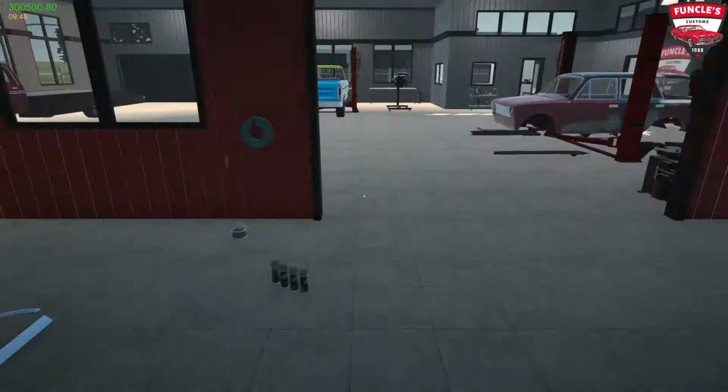Alright, there we go. There's our brand new dashboard in. Let's just screw it down into place, and also come around this side, and we'll get this screwed into place, just like that.